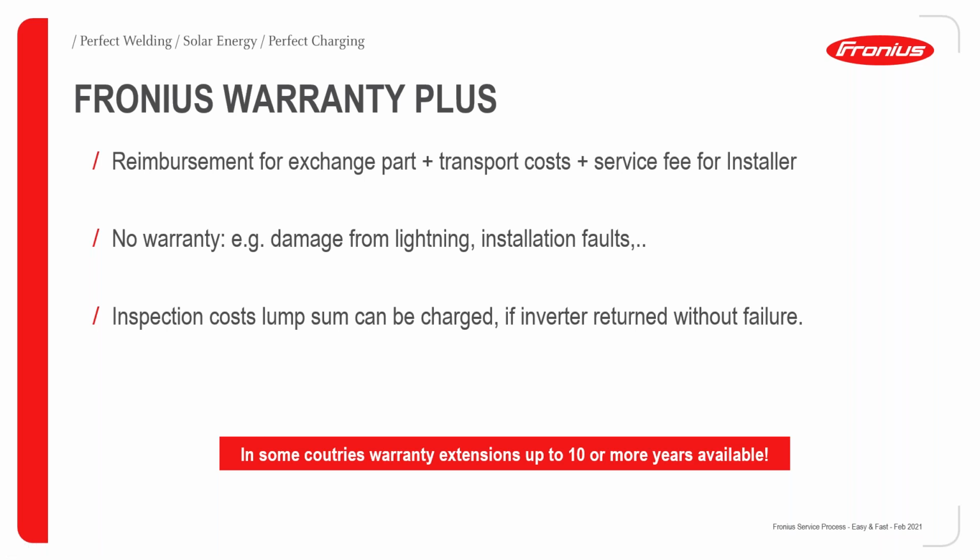In that document you can see how much service fee you will get for exchanging an inverter, or for exchanging the individual parts. So the main thing here is FRONIUS Warranty Plus means the end customer will get the exchange part. FRONIUS covers the exchange part, the transport cost is covered by FRONIUS, and the fixed service fee is provided by FRONIUS.